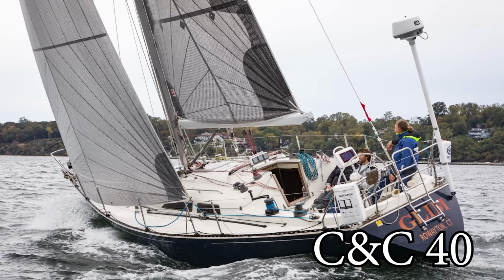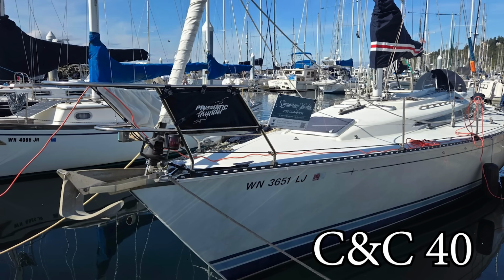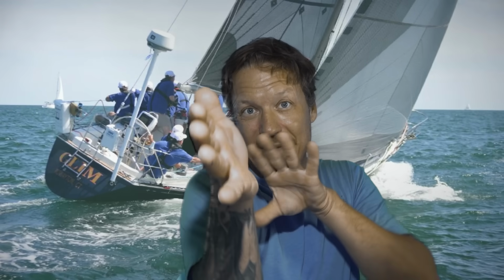All right, let's round it off with boat number 10. This is the CNC 40. This is also an IOR-inspired racer cruiser. And remember what I said about IOR boats? They're built with that racing rule in mind to cheat the racing rule, and they have those long sloping back ends. And when they heel over, which they all heel over a lot because they're thin boats that are long and they're made to heel to defeat that IOR rule.